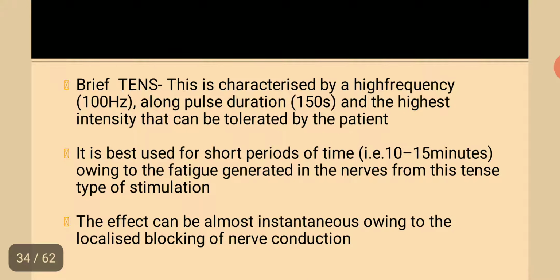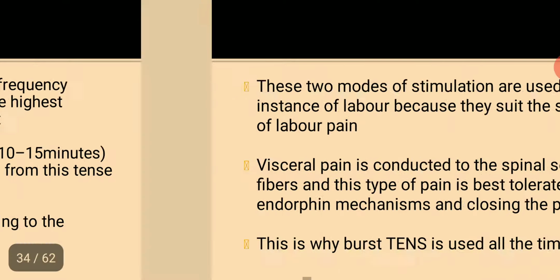Brief intense TENS is characterized by a higher frequency, 100 Hz, a long pulse duration, 150 microseconds, and the highest intensity that can be tolerated by the patient. This is best used for short periods of time, 5 to 10 minutes, owing to the fatigue generated in the nerves from this type of stimulation. The effect can be almost instantaneous owing to the localized blocking of nerve conduction.